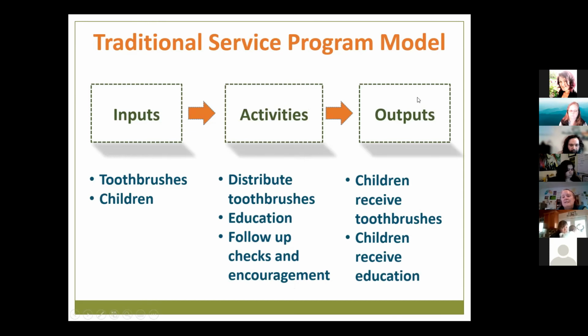The next term is outputs. Outputs are how many people have actually received the treatments that you've given. So it's before they've been changed, but it tells you how many people completed the treatment that you gave. So it might be 200 children received toothbrushes. Of those children, 185 of them were there for the education piece, and maybe only 160 of them actually completed the checkoff calendars. So it actually tells you how many people are still involved in your program model as you go by, and how many people completed the measurements. Okay?